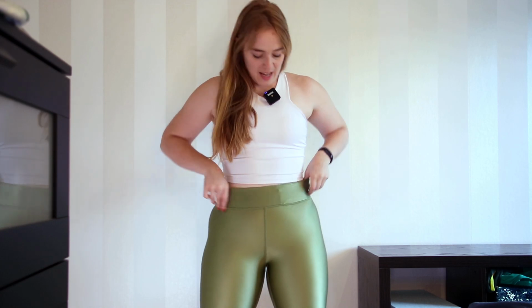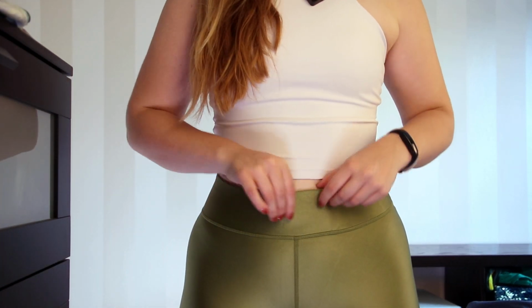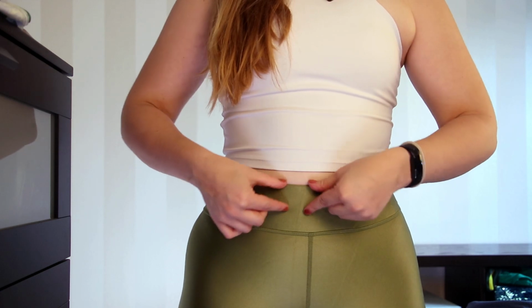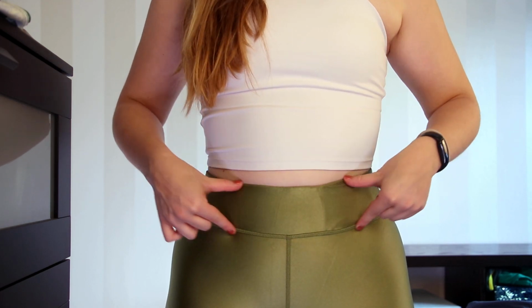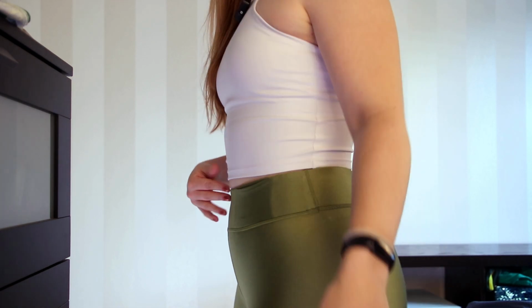We have this thick elastic here. So this waistband is not just a waistband, it's a full elastic thing throughout here. When you get the cheap leggings, they will have a waistband, and then the elastic is like a third or half of the waistband. But here, the waistband has an elastic that's the same size as the waistband itself. So at least that's nice. You get some compression here.